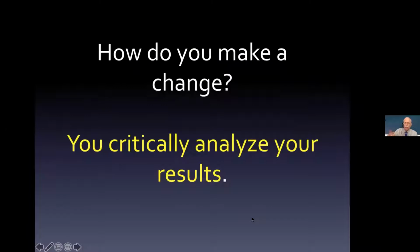But you're not going to make a change unless we critically look at our failures. And I certainly did that within my own practice. It forced me to open my eyes and look at a new way to treat clefts.